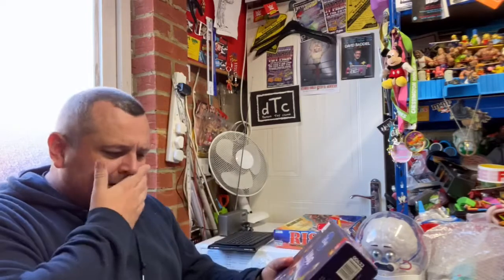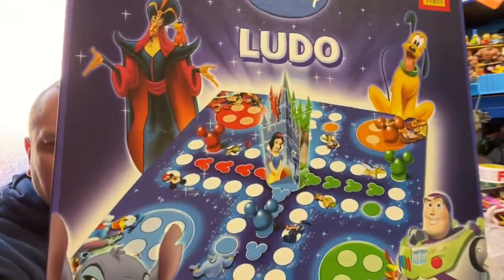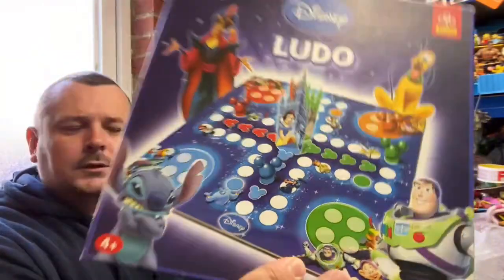The other day I picked up this. This is a Disney branded Ludo game. Comes with the ball, dice, castle. Cost me £1.50. Got a little castle in the middle, which is cool.